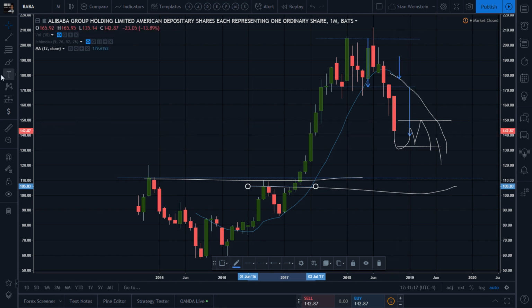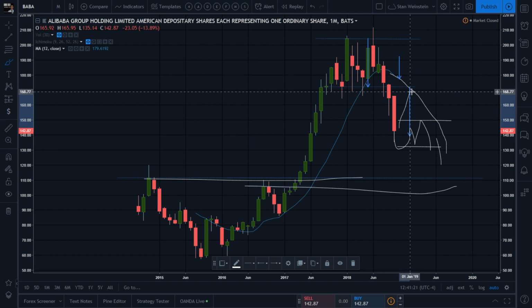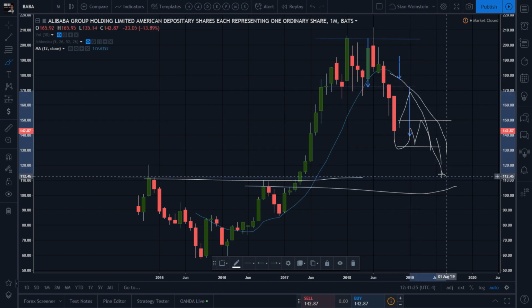You could maybe have a pullback, but it'd be crazy, a pullback up to the breakout line, hit that 12-month moving average, and then go downwards and test the slower support right here, 111, and then down here 105, and then you'd have to wait and see what's going to happen there. But until then, no man's land. My monthly defined target is reached.